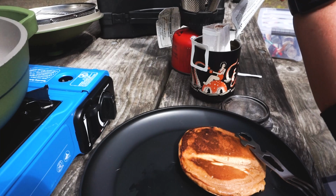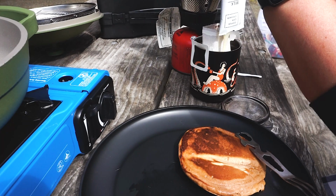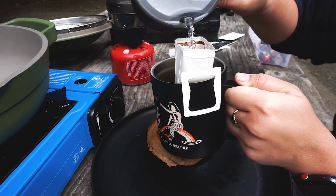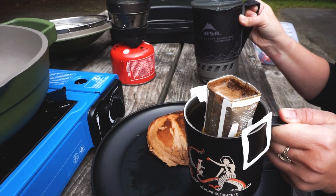A second round of coffee was necessary before packing up the car. This time I made a Vietnamese coffee complete with the condensed milk. Now was the moment of truth. Would my car start, or would the battery be dead? I was feeling pretty good since there weren't any lights on the entire time the trunk was open. But I went to go start the car and it just rolled over.